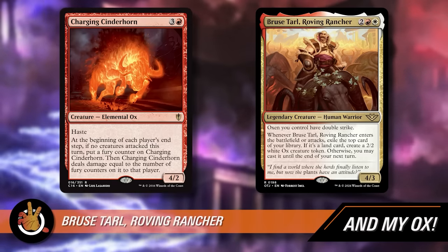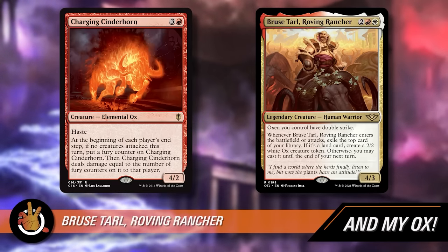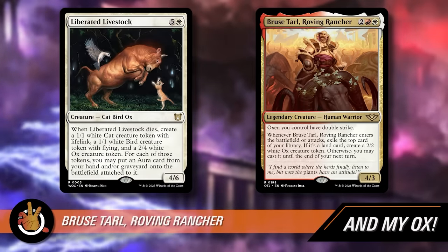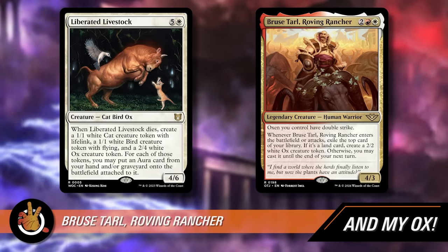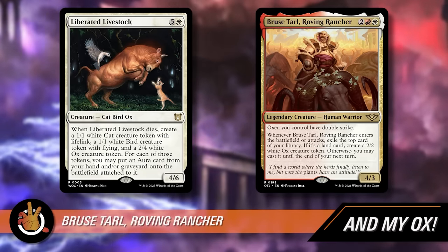It's old goad. Yeah. Old goad. This old goat can still goad. This is a new ox from Wilds of Eldraine, Commander. This is Liberated Livestock. It's a 6-mana cat bird ox. Yes! All three are on the art, notably. He is a 4/6. When he dies, create a 1/1 cat, a 1/1 bird, and a 2/4 ox creature token.